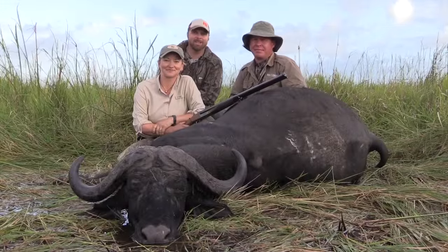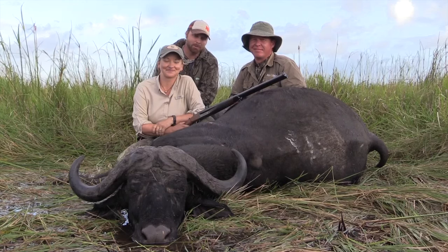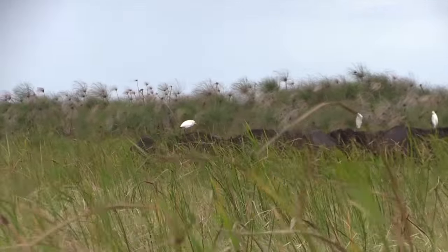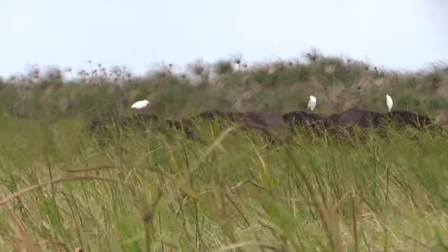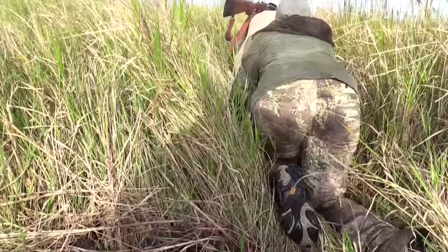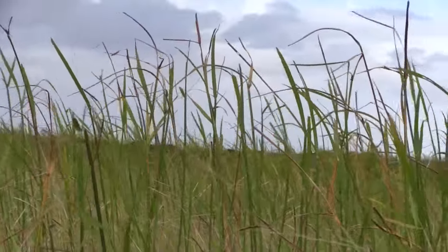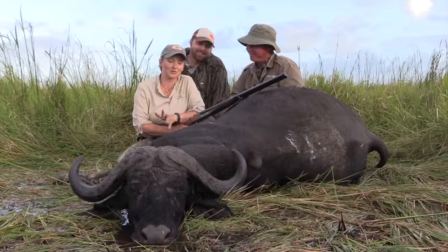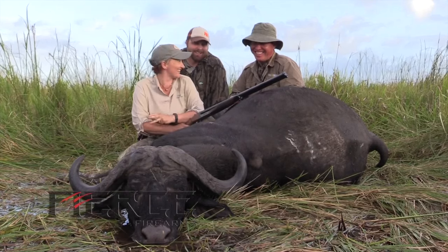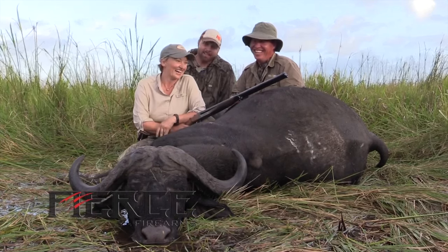Well, you just saw Jessica take down this beautiful bull with a double rifle. That was pretty exciting, huh, JW? Yeah, it was really exciting. We were very close. We had some water, some long grass. This is the first animal I've taken with a double rifle, and I gotta say, I'm gonna do it again. It was exciting to get that close.